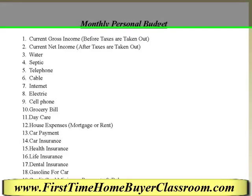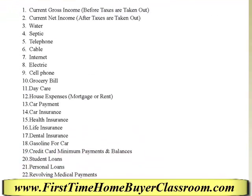Now, the first thing you're going to do is look at your pay stub. I want you to tell me how much money you make on a monthly basis when it comes to your gross income. How much do you take home per month? If you get paid once a week, multiply it by 52 and then divide it by 12. If you get paid twice a month, multiply that by 26 and divide that by 12. If you get paid once a month, that's going to be simple. You already know what your gross income is because you only get paid once a month.